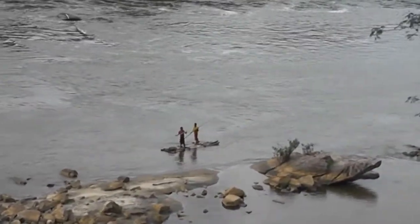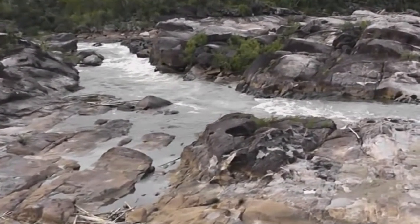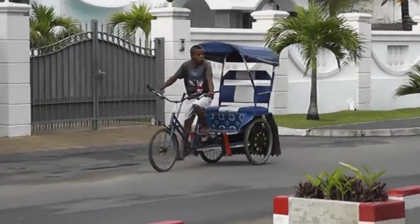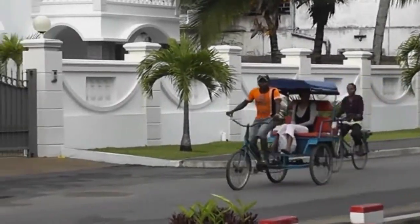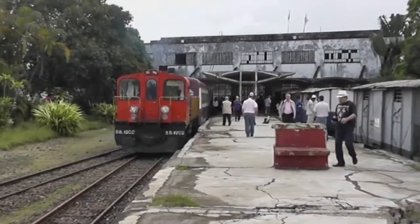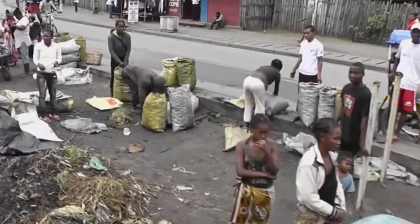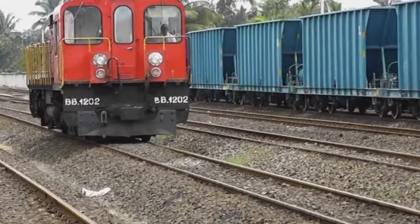Moving further along, we saw the local way of crossing the fast-flowing river. That night was spent at Tuamasina, also known as Tamatave. Bicycle rickshaws ferried people around. We boarded the train at Tuamasina's main station, Mangiers. It needed some care and attention. We travelled out of Mangiers station to Manangareza, where the locomotive ran round ready to head down to the docks.